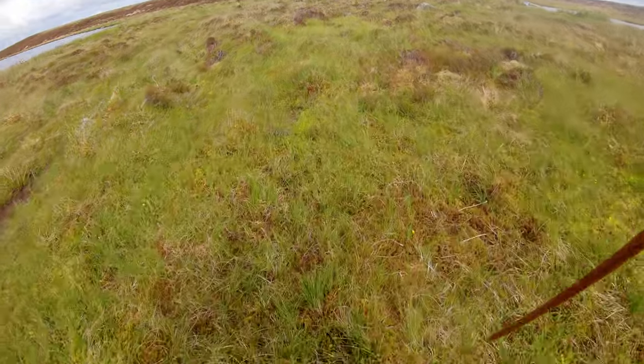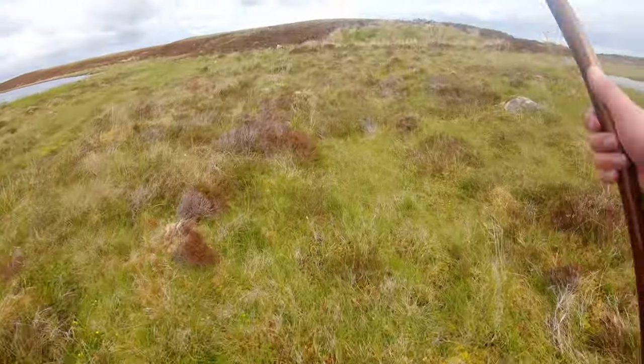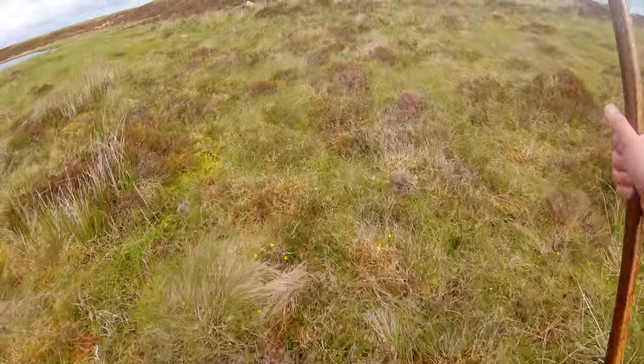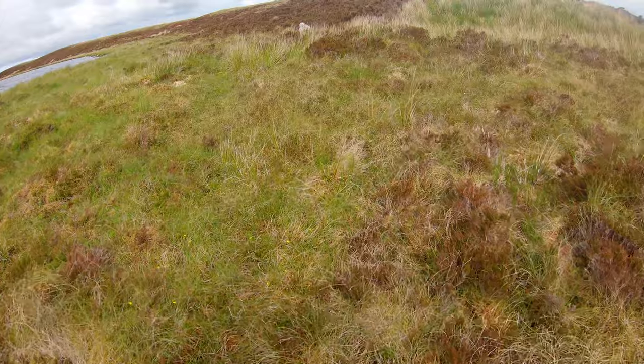But we'll get over here up the hill and get away back to the car. It's still a pretty substantial walk back to there, so this is the kind of sloggy bit of the trip.